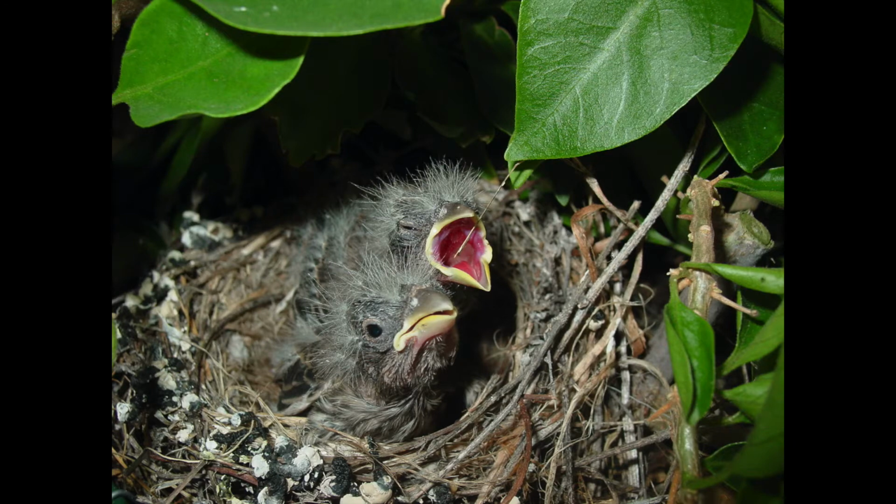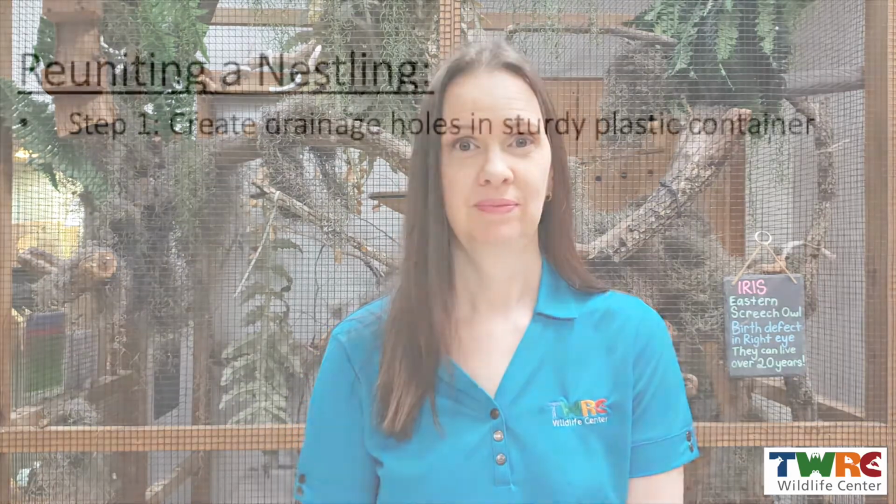The best thing you can do if you find a healthy nestling on the ground is to put it back in its original nest. If the nest is too high or was knocked down, then follow these steps to make a false nest and try and reunite it with the parents.